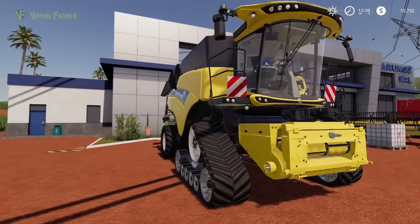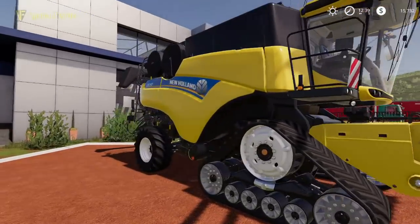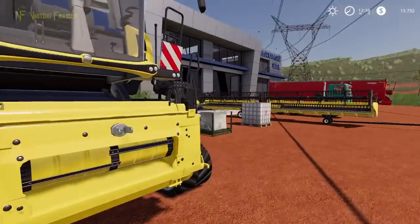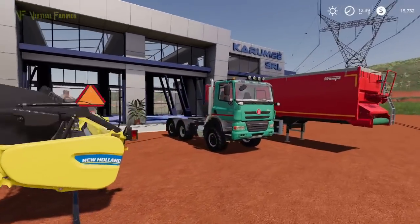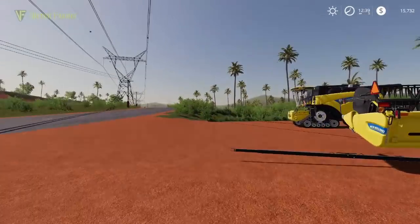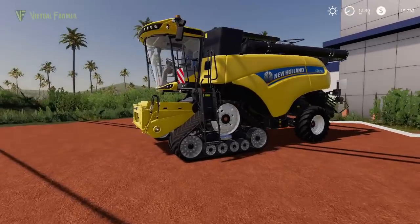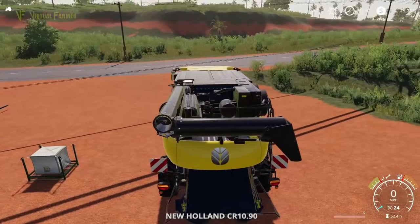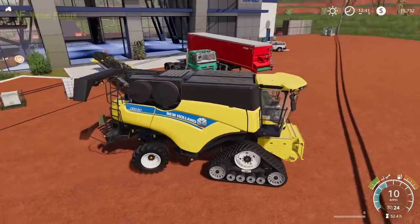7,000. Or maybe 8,000. And what we've hired is this New Holland CR1090, along with a header, and a Tatra Phoenix lorry and a cramp trailer. So we're going to get this started along with our other combine, and then we'll come back and get our trailer. So hook this up.